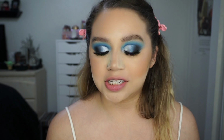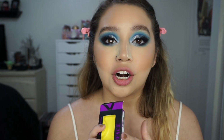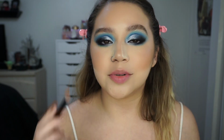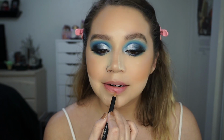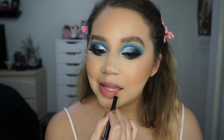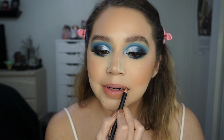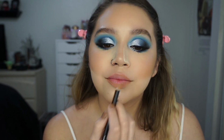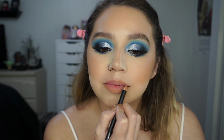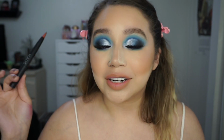I applied my lashes. These are the Boldface makeup. What are these ones called? Star Power? Yeah, Star Power lashes. Taking the Haus Labs On Point RIP lip liner. I could just use this on its own. I love the Haus Labs lip liners. They're so creamy.